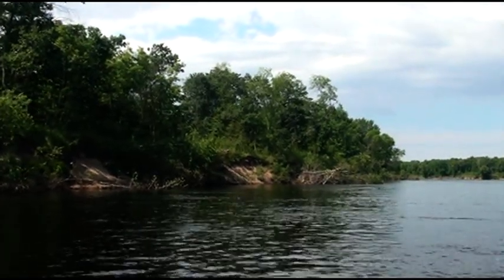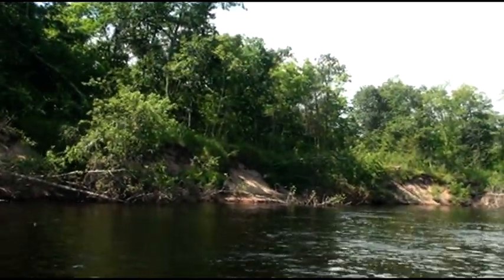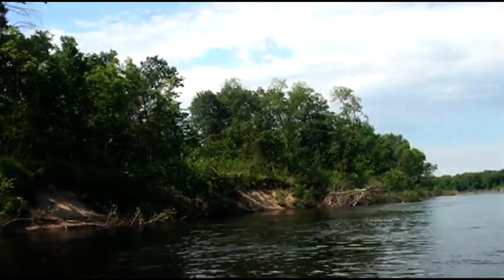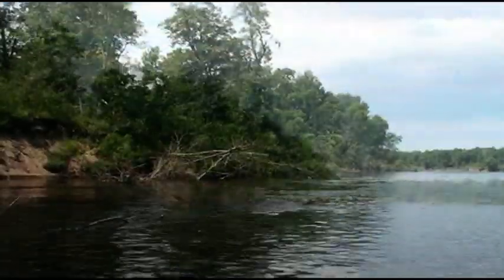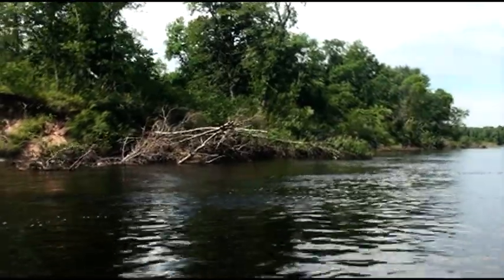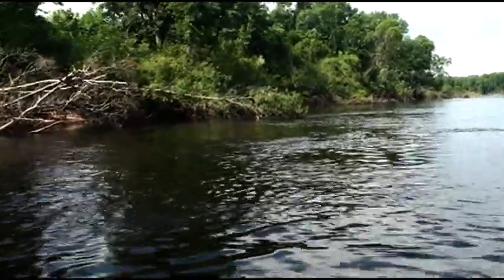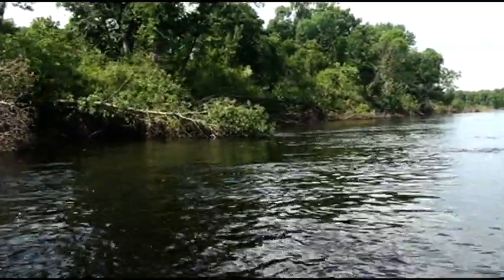the force is just tremendous on these curves, these meanders. So you can see that this is just some recent erosion with new trees. Even the trees aren't able to hold the bank up because of the force of the water. I'm just gonna shoot all of this here just so we can see. There is a lot of vegetation falling into the river right here.